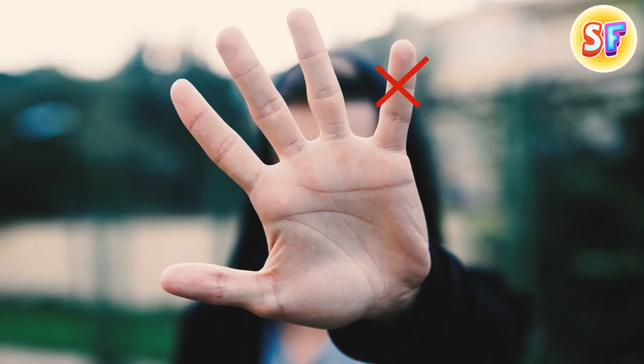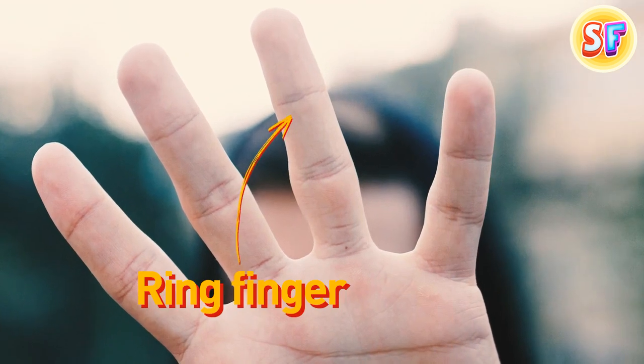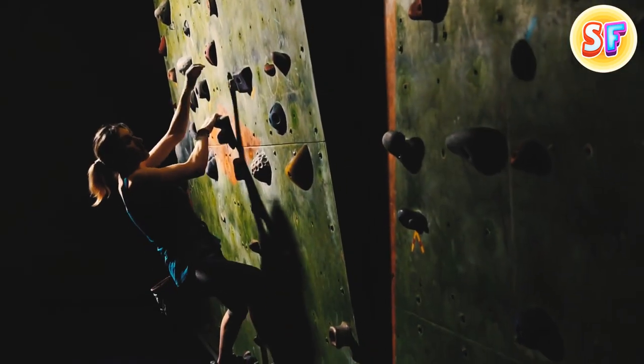It looks like the pinky finger is weak, but that's not true at all. Without it, you'd lose 50% of your hand strength. It usually works together with your ring finger to provide power. The other three are more for grabbing stuff.